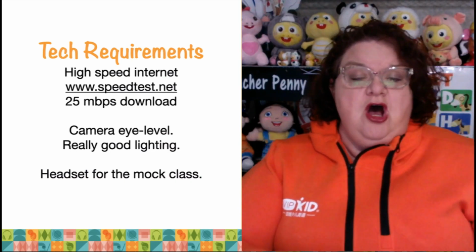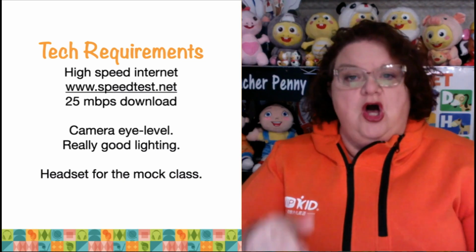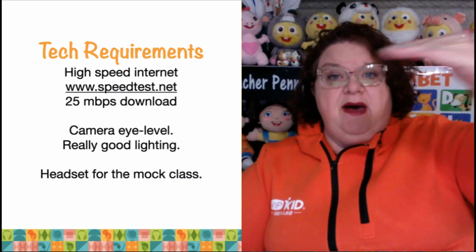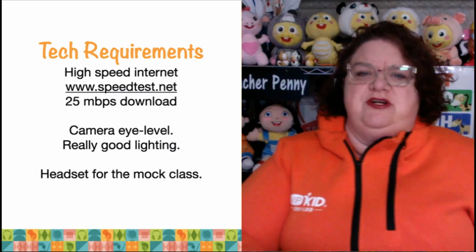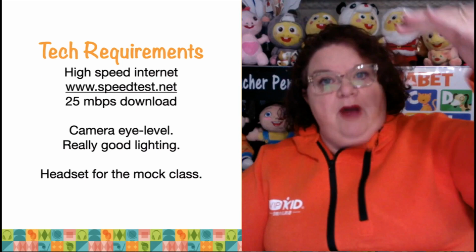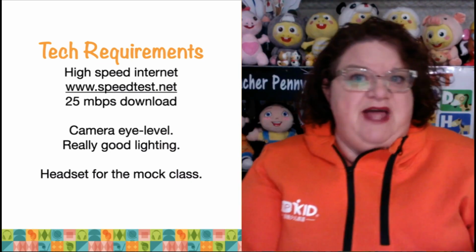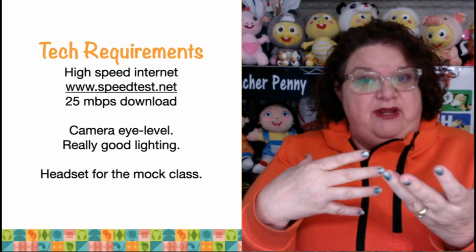So whether that's on the smart demo where you're using your smartphone, or whether that is on your computer when you're getting ready to do the recorded demo or the mock, you want your camera to be about eye level. So if you're doing the smart demo, you're going to put it on a tripod or a stack of books or soup cans or whatever you need to do to get it right about eye level. So you're not looking down at the camera, okay? That's just not a very flattering angle. You know, we take selfies from up here because it's a more flattering angle.